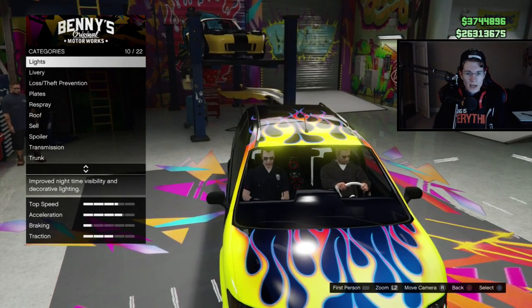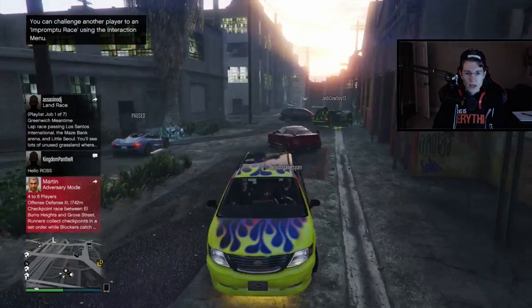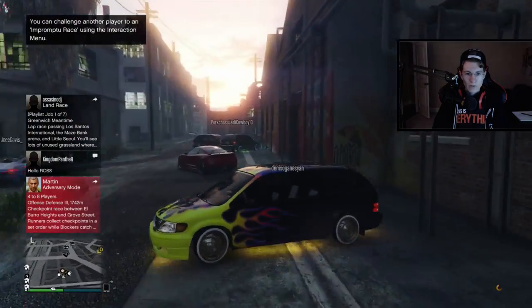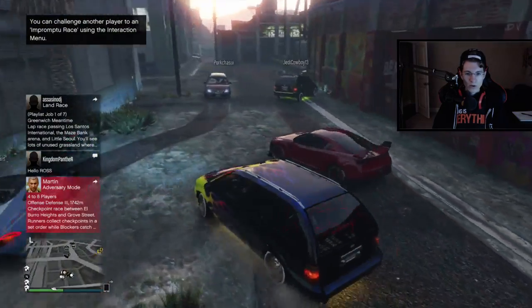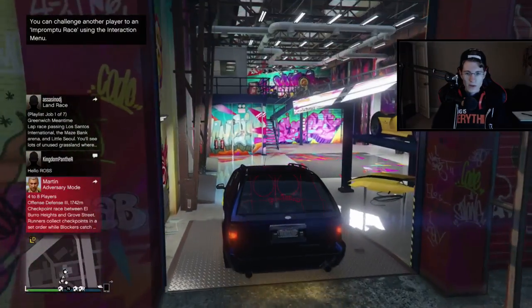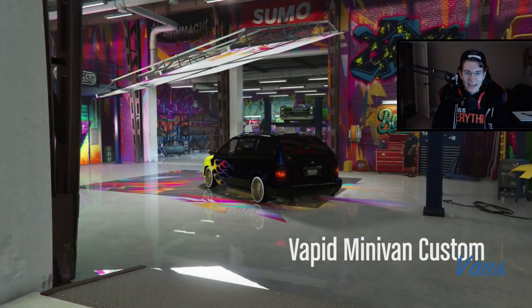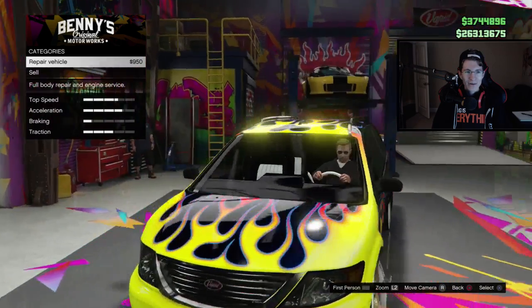So here we go. Let's exit, see what it looks like. Hopefully it's daytime when we come outside. It is daytime. Well, you know what? If I'm going to go with the golden shower neon underglow, I should probably go with the matching light color on the... What? Did you see what happened to him? He got out. He's not there with me anymore.